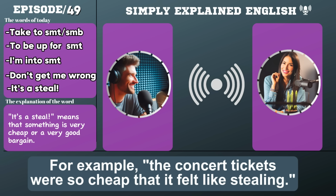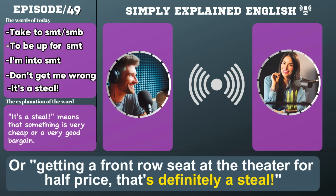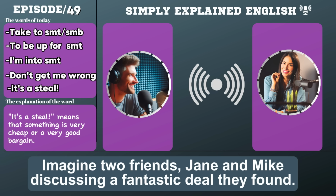For example, "The concert tickets were so cheap that it felt like stealing." Or, "Getting a front row seat at the theater for half price. That's definitely a steal." Now, let's take a look at dialogue using this phrase. Imagine two friends, Jane and Mike, discussing a fantastic deal they found.